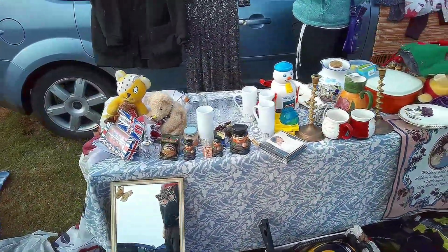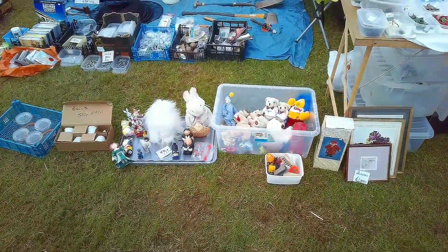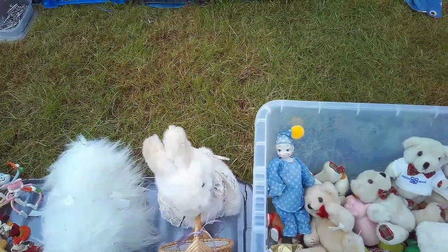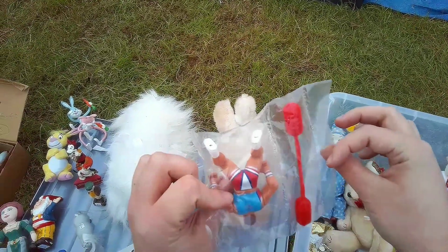This one was quite good for antiques. That was an original Mr. Frosty maker at the back there. No box, no accessories, but still pretty cool to see. And we return to my favourite stall once again. There was a few other bits of plush and stuff, and there was this. Very interesting.